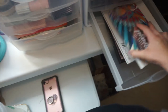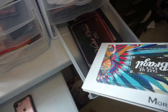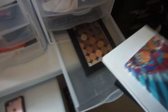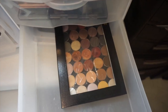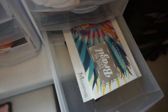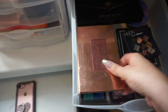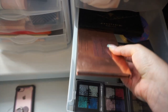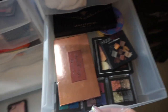More eyeshadow palettes, big ones: BH Cosmetics, Morphe, Violet Voss, got that in BoxyCharm. And then my custom palette that I don't think I've ever used. A lot of those came in BoxyCharm, things I slowly purchased over the years, and I think I've played with it one time. Then my final eyeshadow drawer here, just some random little smaller palettes. And this one's magnetized together. So yeah, all kinds of goodies in here. If there's any select products you want to know more about, just let me know.